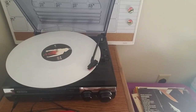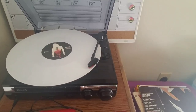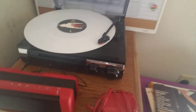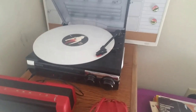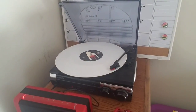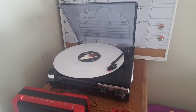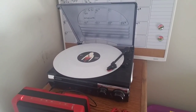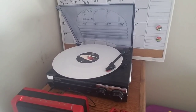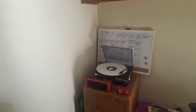To me, record players are way better than just listening to music off of your phone. Because if it weren't for record players, we wouldn't have what we have today. And it's so cool just to watch it spin. Another song.